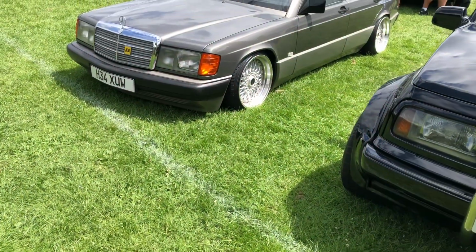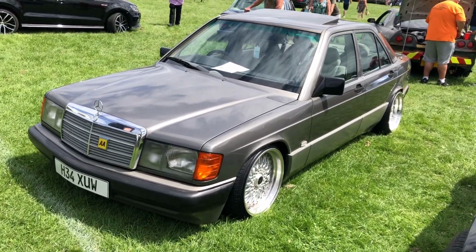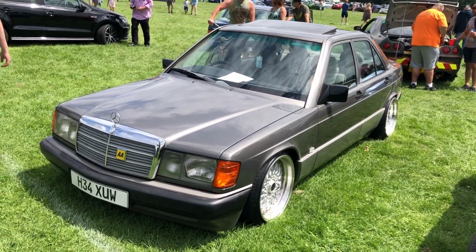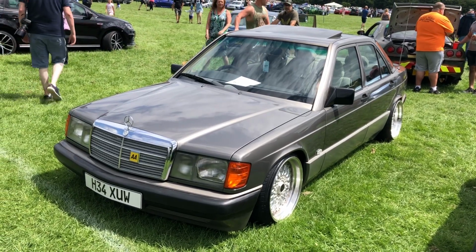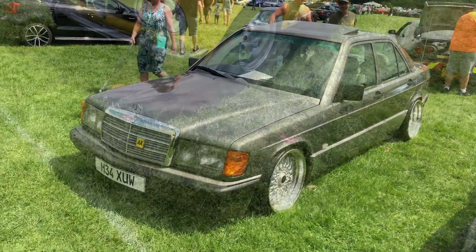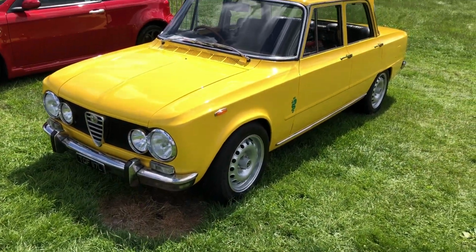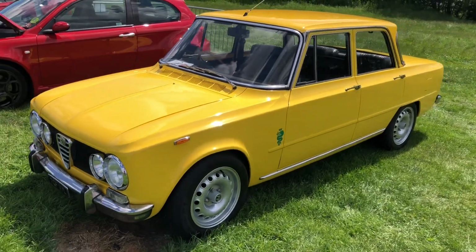Beautiful. And here we've got a W201, a lowered one. Now, I can't remember what the colour is. It might be Havana. I'm not sure. I'm sure somebody will correct me in the comments if I'm wrong. Lovely car. Here's a lovely L-registered 72-73 Alfa Romeo Giulia Super.